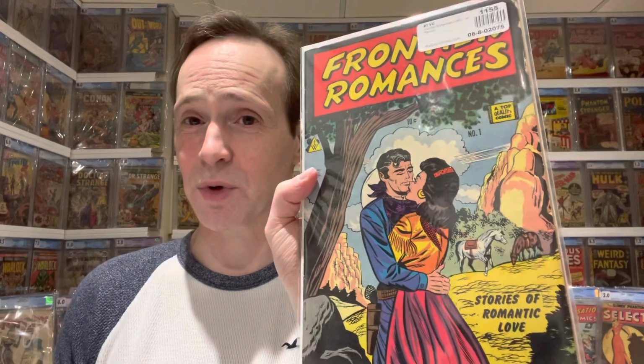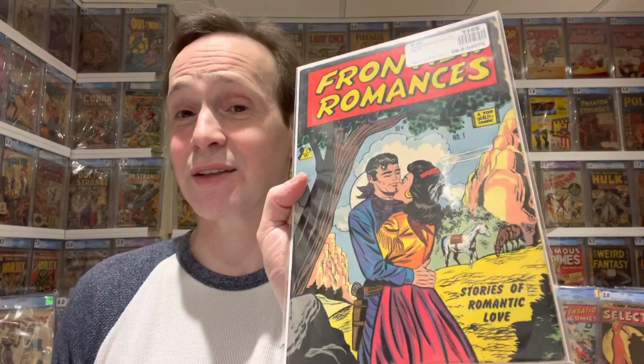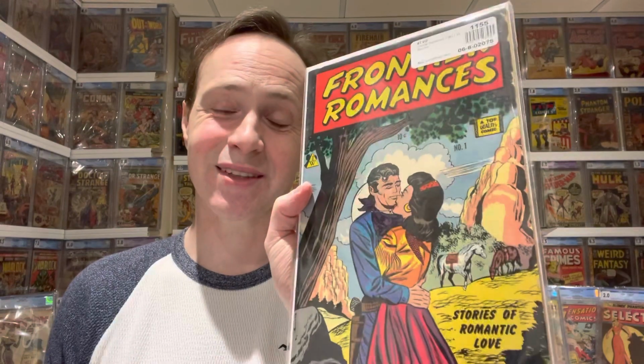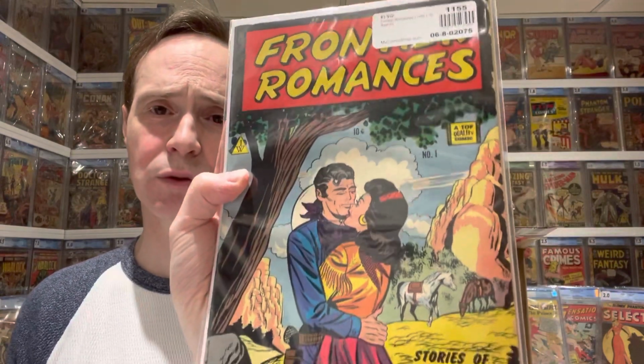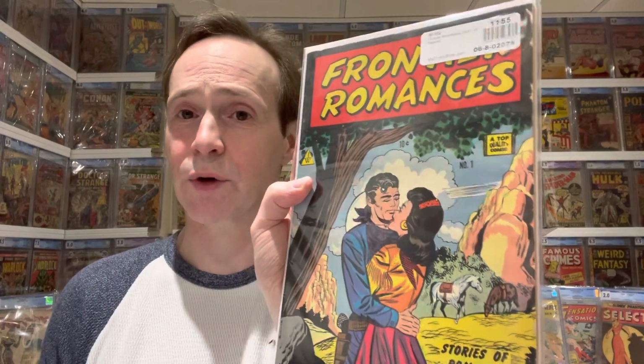and these were actually Silver Age kind of reprints of some major books. And Frontier Romances was one that was mentioned in the Seduction of the Innocent, but this is not the one. This is the reprint, but it's kind of cool still. It's in a high grade actually, even though it says VG. It looks better than a VG. I would say it's maybe a fine even. I think it really presents well, and it's just a really great comic to have.